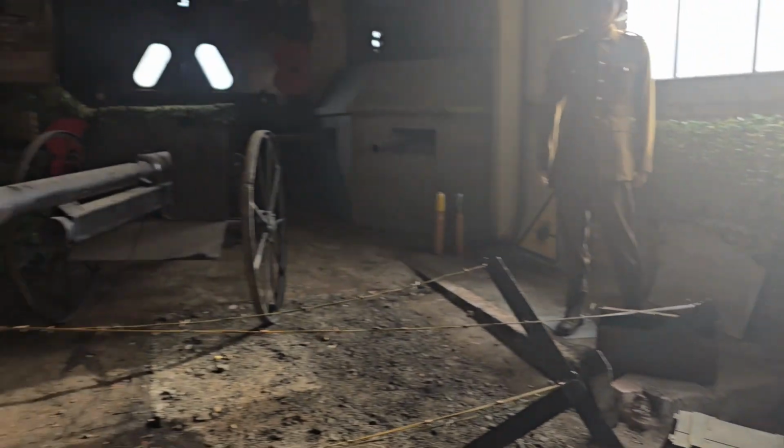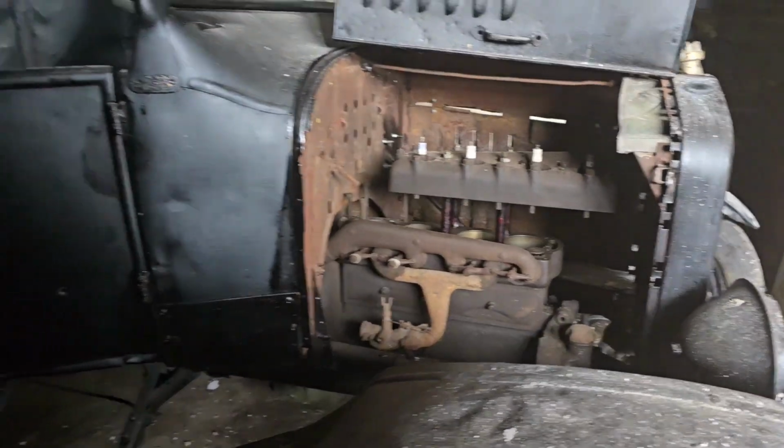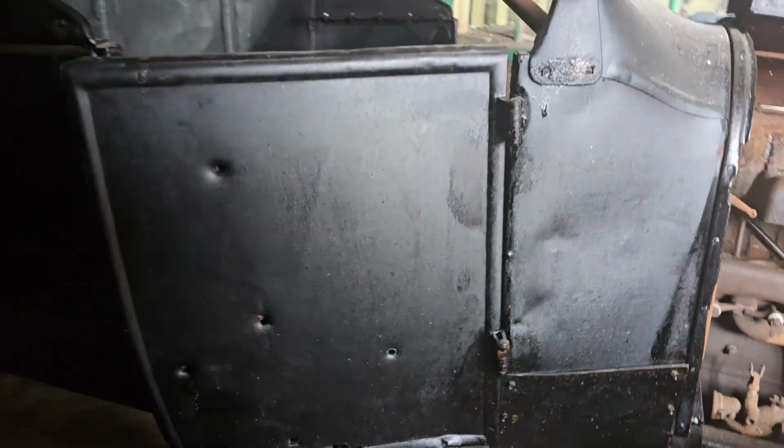This is a Model T Ford from World War One. Wow. This has got bullet holes in the door, facing the driver. Got the bullet holes, guys.